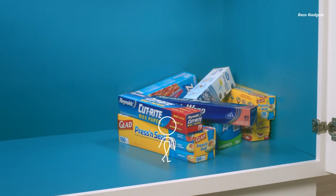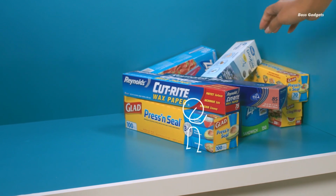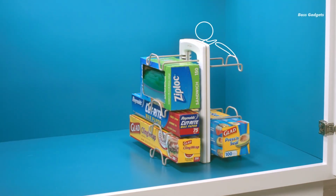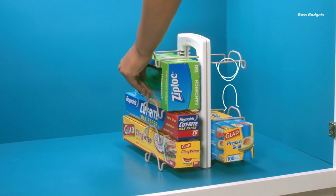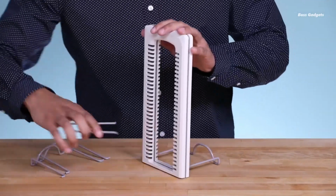Simplify your kitchen storage with the ingenious YouCopia WrapStand. This unique caddy consolidates all your clunky wrap, foil, and sandwich bag boxes into one tidy, vertical design. 8 fully adjustable wire holders accommodate boxes up to 3.5 inches wide. Simply face the box openings outward to create a convenient wrap and baggie dispenser right on your countertop. No more rummaging through cabinets.